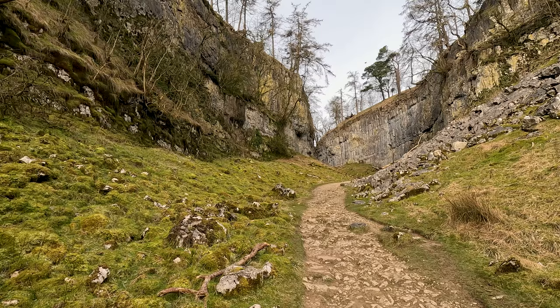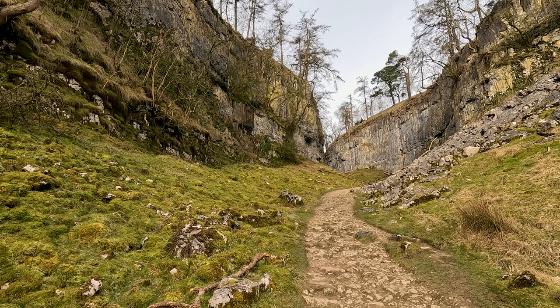Trow Gill is an impressive wooded limestone gorge. It was thought to have been fashioned by meltwater from the last or the previous ice ages, as the deep sheet of ice that covered Ingleborough slowly melted.